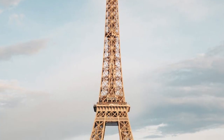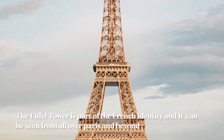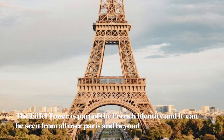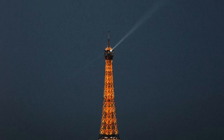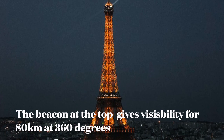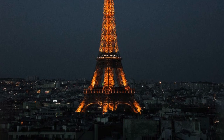Rising to a height of 330 meters, it can be seen from all over Paris and beyond, day and night, thanks to its lighting and twinkling illumination at fixed times and its beacon that reaches out to 80 kilometers at 360 degrees. The tower has 3 floors that are open to the public: the first floor, the second floor, and the summit.